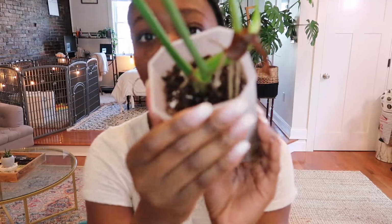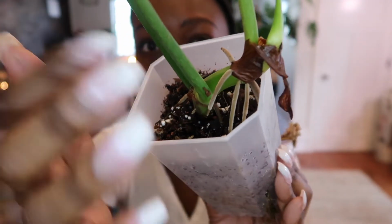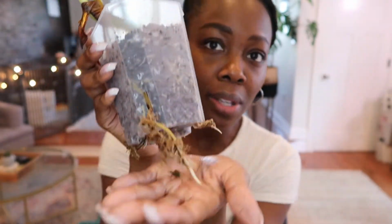It's got some more aerial root action going on in here. So I've just got to get this repotted, and I have to get these aerial roots covered as well as these roots nice and covered. So yeah, that is my Philodendron gloriosum. She is doing so well. I'm really enjoying her environment, and I'm really enjoying this plant as well.